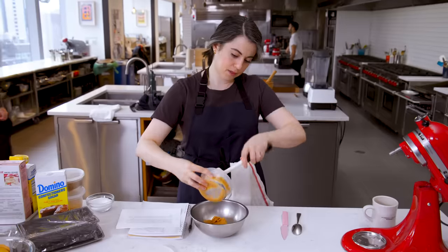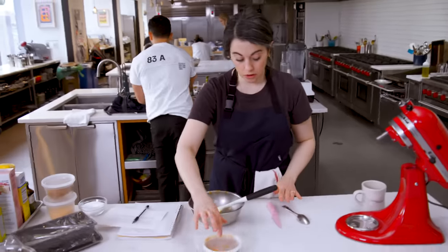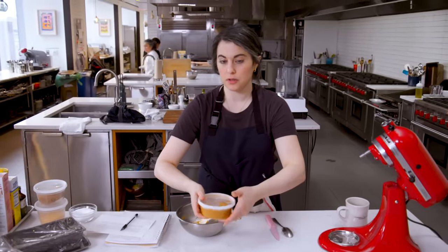Honestly, it needs to be sweeter. I'm gonna stir in powdered sugar to taste, basically. I think this is gonna work. I feel good about that. I'm gonna let it continue to cool and set a little bit.